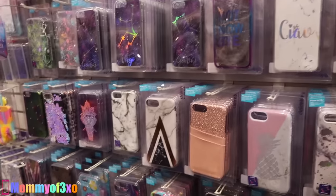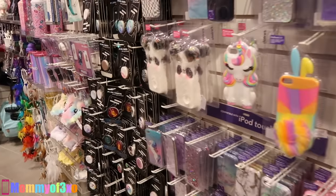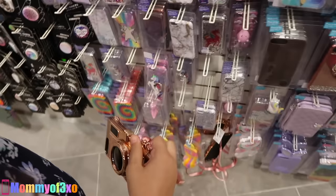That's not for your phone. There's no wallet cases for you? Really? Oh no. I want a case of this with them. I just showed the camera. I just showed that one.